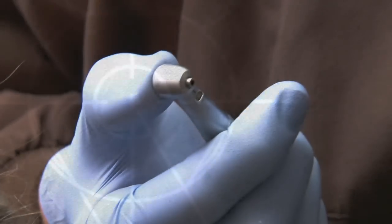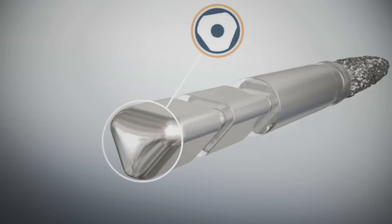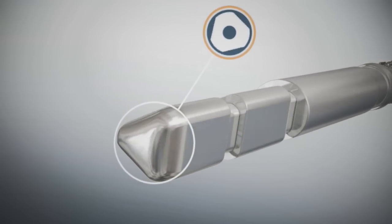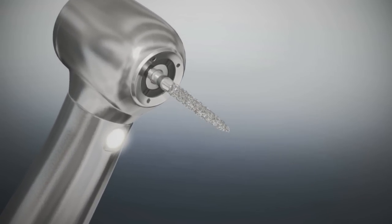ProDrive has a unique design which they've developed: a burr shaft which is triangular in shape, whereas the traditional burr and shaft has a circular design. So what happens is the triangular shape locks in much more definitively and does not whip or spin around in the chuck like the traditional round shafts do.